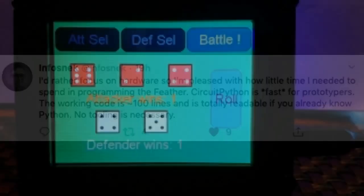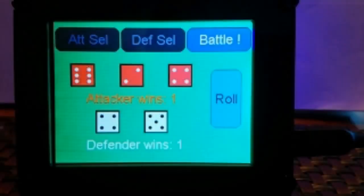No tooling. There are some cool games and more. If you have any of our hardware, there's PyPortal games. This is a dice game.